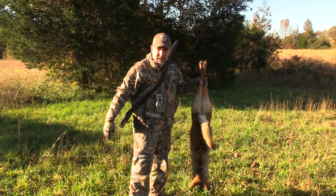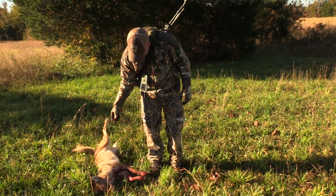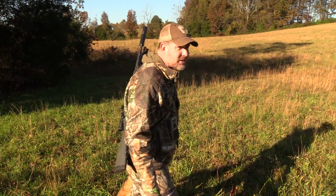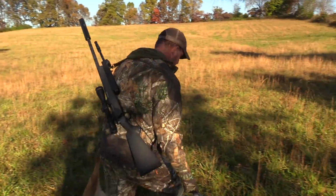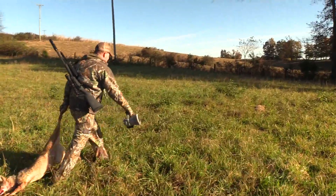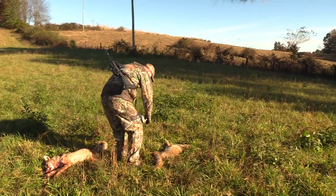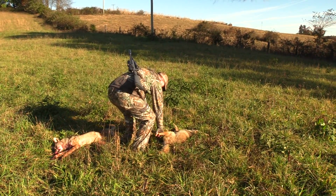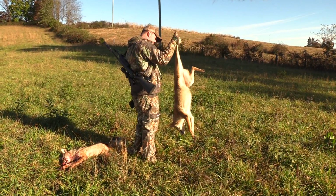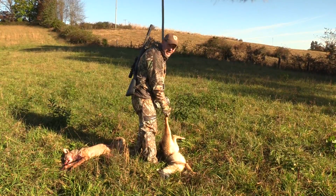Another big old adult female. I mean, pretty heavy coyote. Second one this morning. So the first coyote we killed, it's a female. We'll drag it up here to our second coyote. Another female. Smaller coyote there. Pretty awesome. I bet that's that first coyote. See how light colored it is.